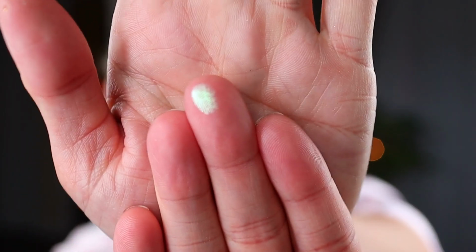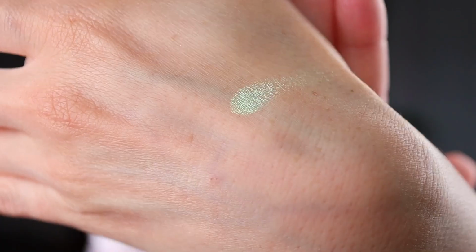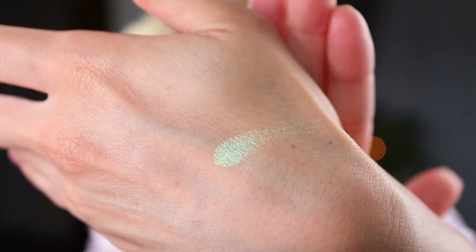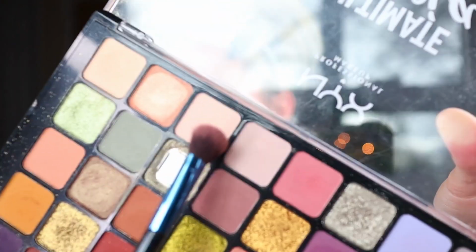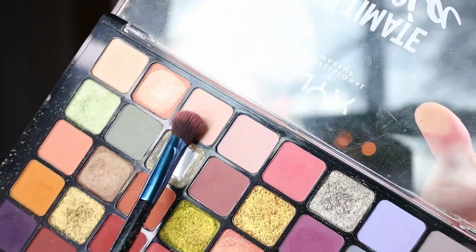I just did a little bit of a swatch of one of those. See how beautiful that is? It's a beautiful topper shade. That's actually this shade down here on the bottom. So I'm gonna start by going all over with just this really light shade right here, and we will go from there.